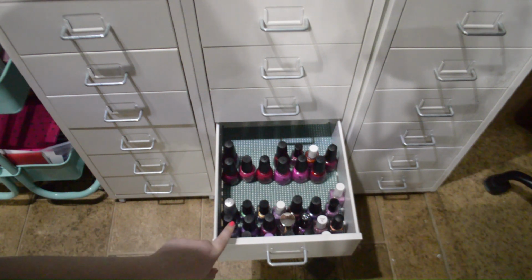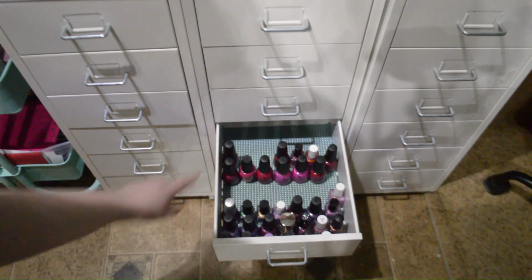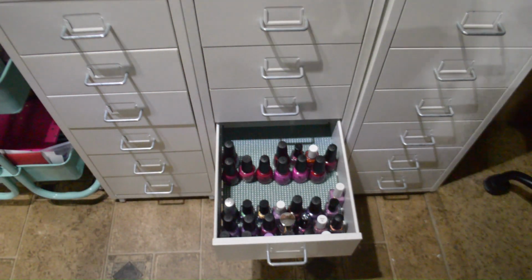That's because these are my lighter pastel-y purples in the front. And then I have a mixture of fuchsia polishes in the back. And these ones are just like a mixture between purple and pink, but not really a pinky. It's more a purple, but it's also a pink, if that makes sense.